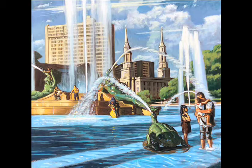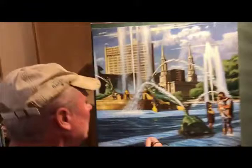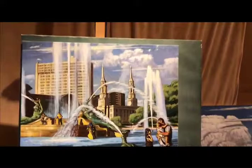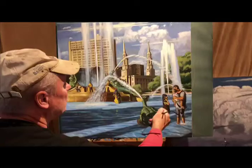Okay, we're back here. I just wanted to explain a few things about the composition. This painting has my zigzag compositional device that I use in a variety of different ways. But the way it's working here is, I'm thinking of the light coming in from left to right. And then we enter this nice group of figures in the statue of the turtle here.